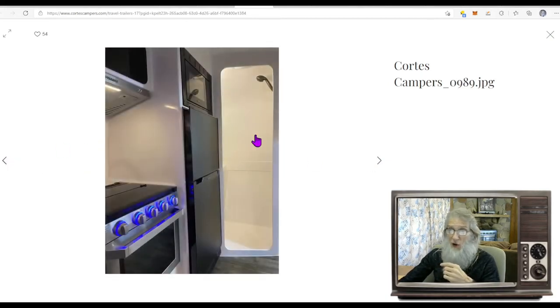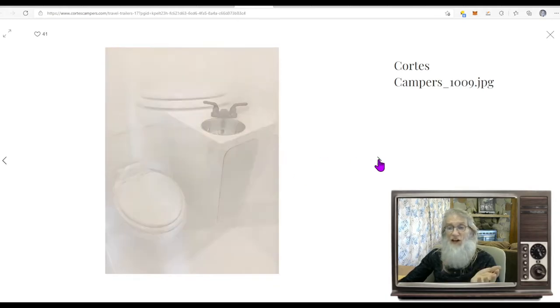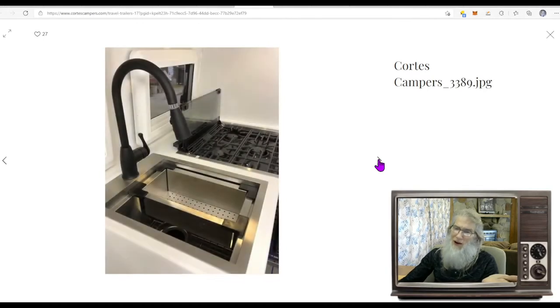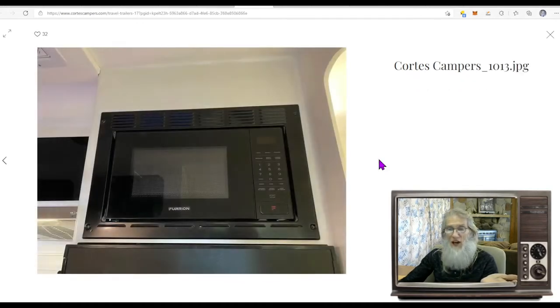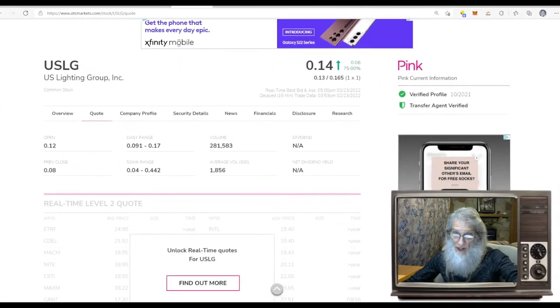It's even got a shower. Yeah, it's got a shower in there. So you've got everything that you're gonna need here. You know, we're not talking about living here forever. We're talking about vacations. And these are going for about $48,000. They are now selling them in the States and they are now selling them in Canada. And you'll get to hear more about that when we get to the news.